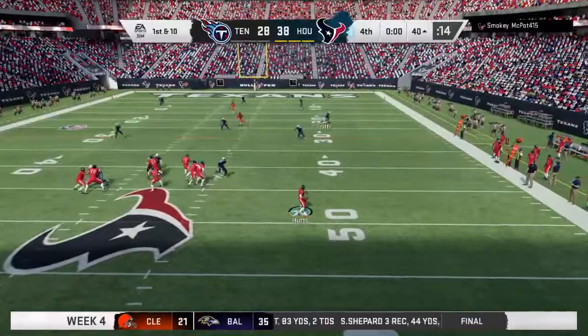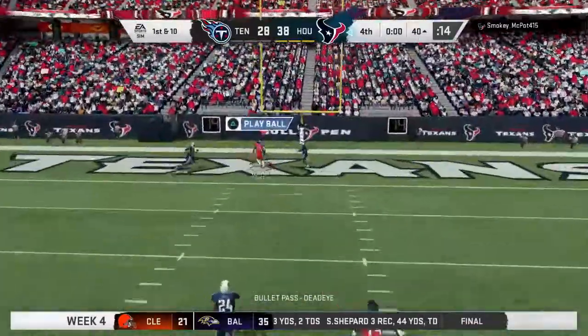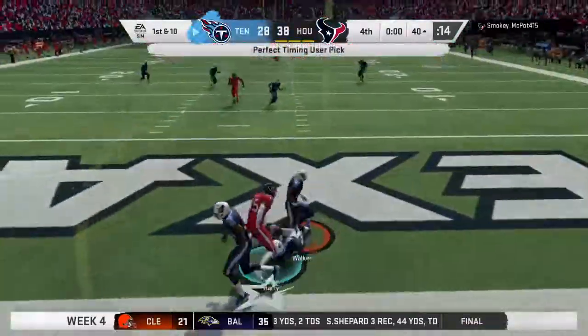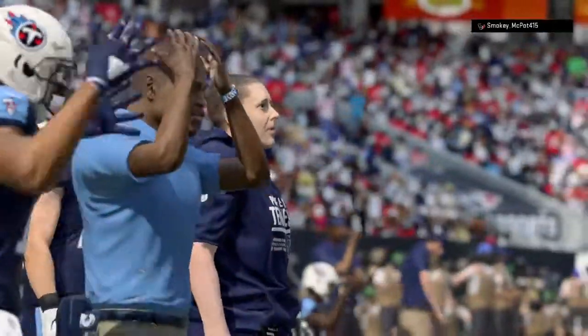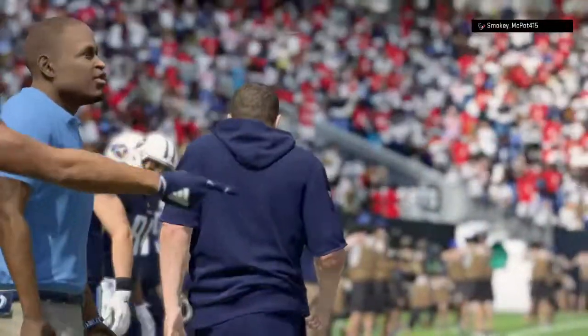He'll buy some time right. He's going to let this go. Back of the end zone. And this is going to be intercepted. Picked by Tracy Walker. And a big turnover there as his guys will get the football back.